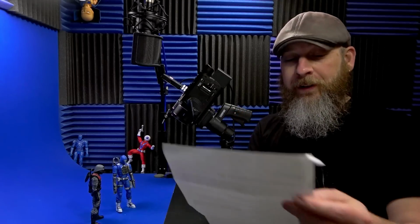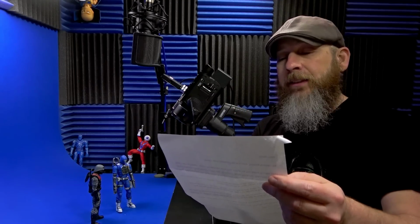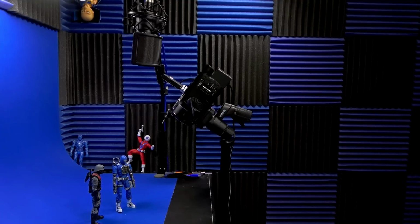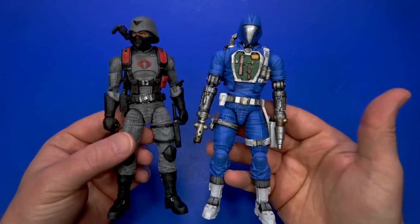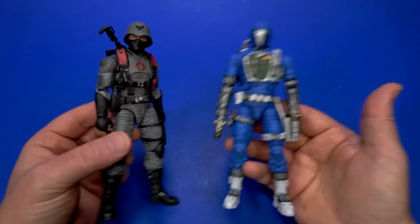But here's my favorite part of the letter. So hopefully these can be nice additions to your troops, or at the very least, good fodder material. Are you kidding me? Do not sell yourself short. These are awesome. When I get my G.I. Joe display a-going, these are going to be front and center of the Cobra Troops.